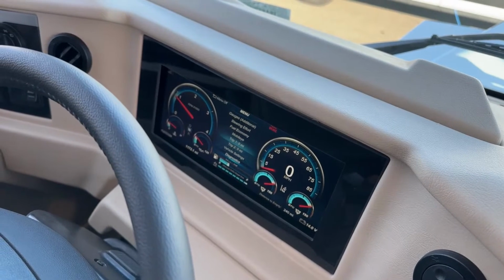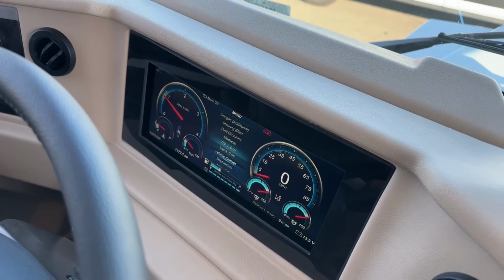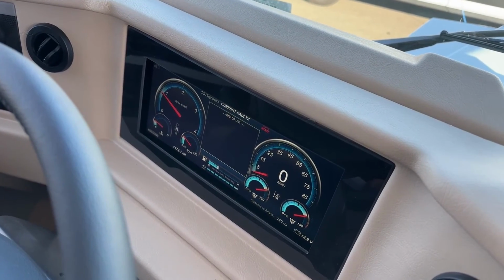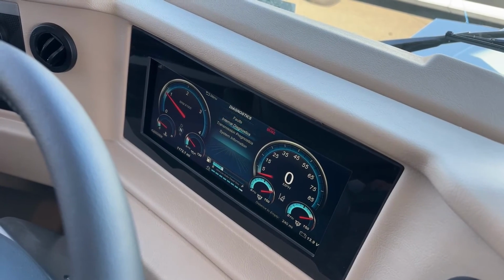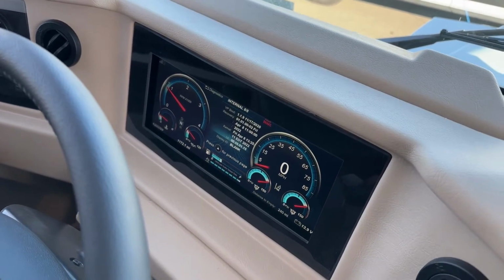A couple more settings here. So you're going to have your diagnostics. You can click on it. You can check any engine faults that you've had. This one has not had any. That's a good thing, but that's where they would be noted. You can get to your internal diagnostics here and scroll through that.